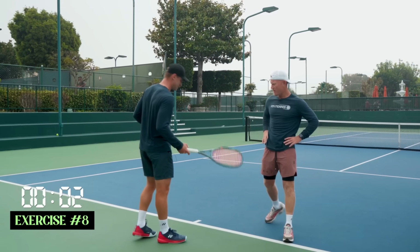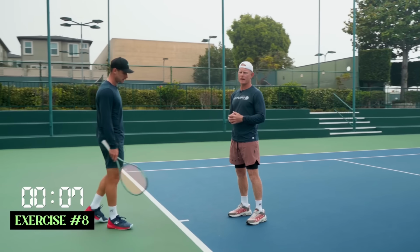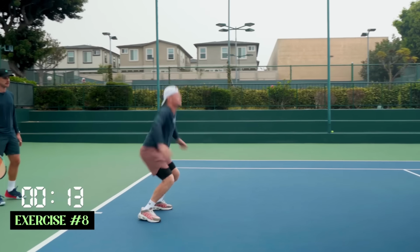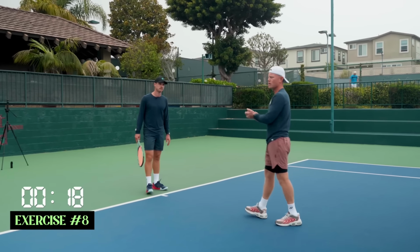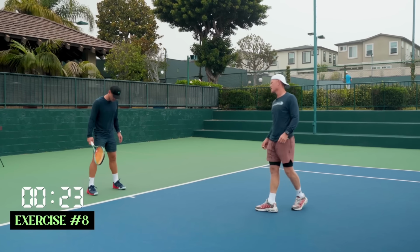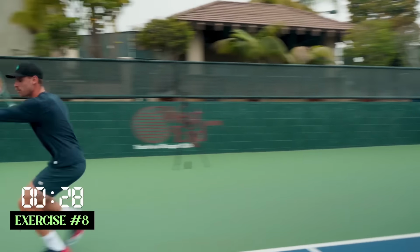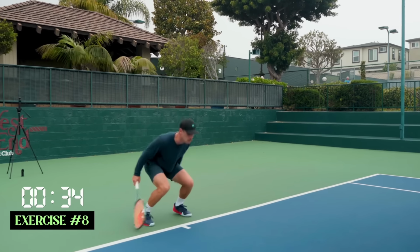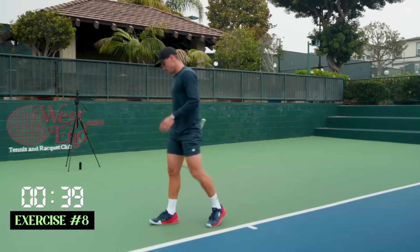All right, so here we go. Next one. Now we're combining some explosive movements, okay? Starting with some jumps, squat jumps, as high as we can. We're gonna do 3, and then we're gonna get right into a forehand, and then 3 squat jumps, getting into a backhand, okay? We're gonna do that 3 times. Ready, and go. 1, 2, 3, out to the forehand, go. 2, 3, go. Good, good, perfect.